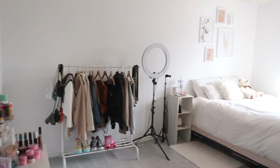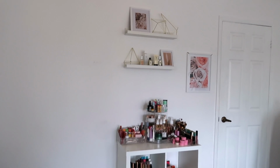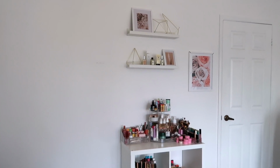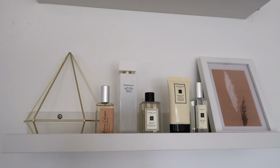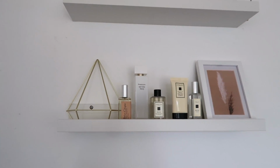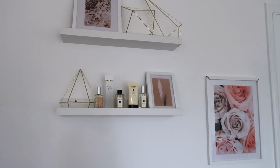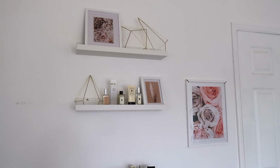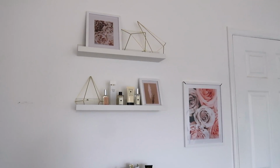Okay, so as soon as we step into my room, this is what you see. On the left side of my room, we have all of my skincare and makeup. I got these two shelves from IKEA, and then I added my favorite perfumes and cream on the shelf as well. The color palette is very much white and beige and pink in my room, so I thought it really matched nicely. These frames are a set from a brand called Opposite Wall. I think they're actually based in Quebec, but they have really nice prints.